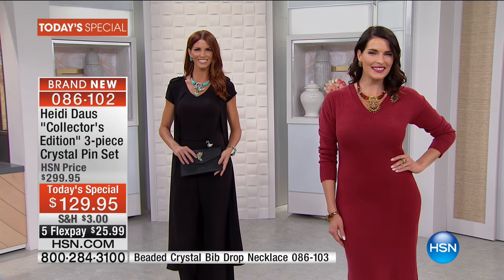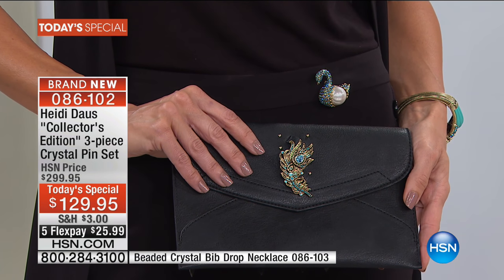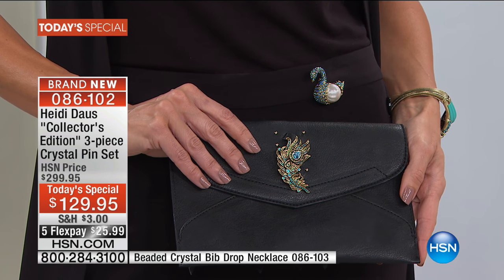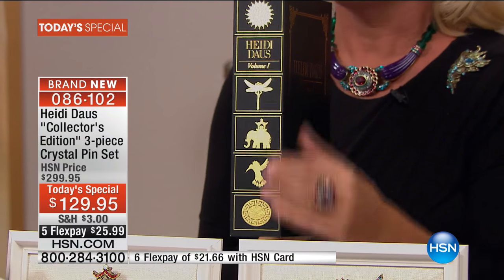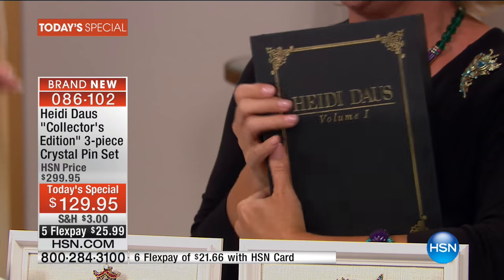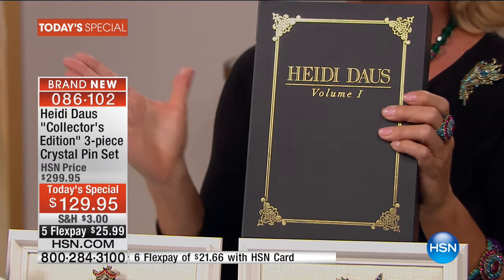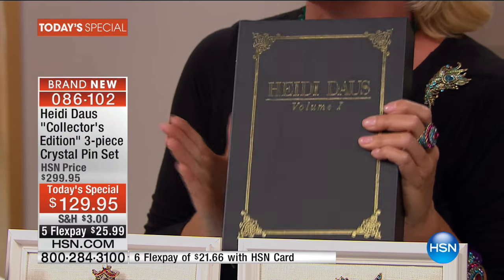I know our clock is down and we are super duper busy, my friends. When you shop with your HSN charge card, do you believe it's $22? $22 to get this collector's box, the beautiful volume one. It looks like an estate, a very important book, but it's also going to be your jewelry box. It features three of your pins, plus it can act as a perfect additional jewelry box. We'll never repeat this at this value. And the five flex pay is available. We want to mention all the matching pieces.